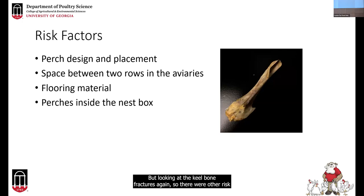But looking at keel bone fracture again, there were other risk factors that have been associated with it, like perch design, whether it's a metal perch, a round or circular perch, or a rectangular perch, which has been known to impact fracture prevalence. A study done in Germany reported that a plastic perch lined with foamy materials was able to reduce keel fractures by certain percentages.